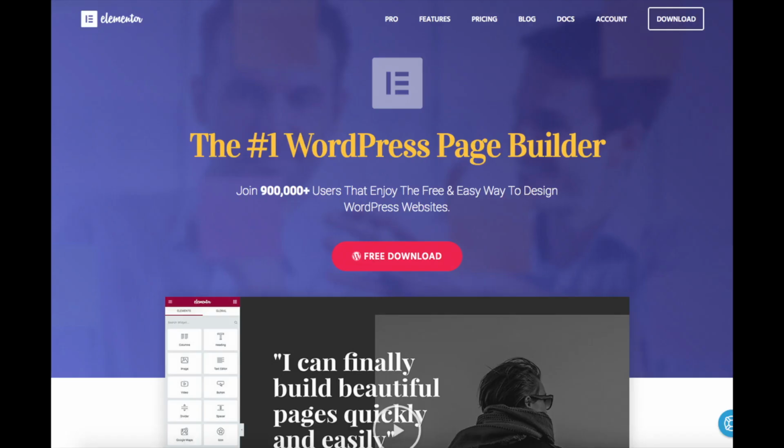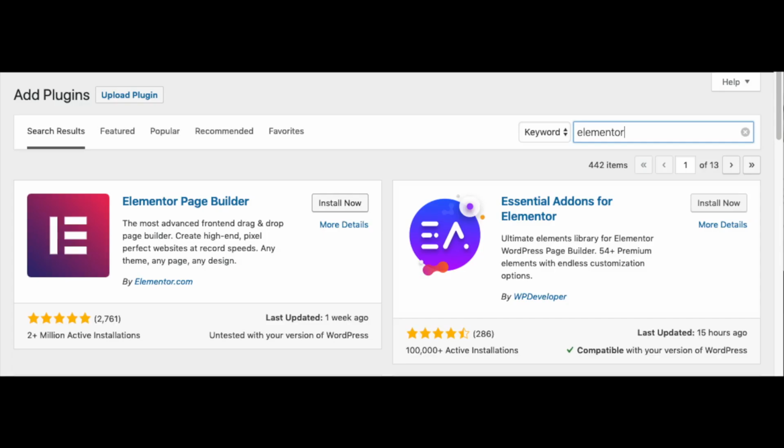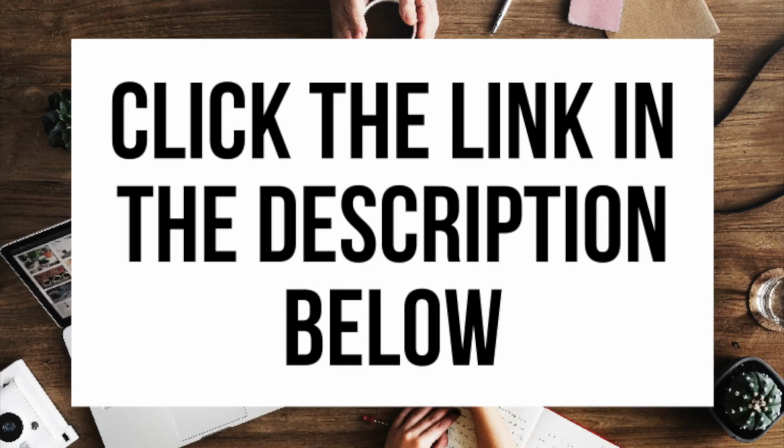Another great resource that is helpful and used by over 500,000 users is a drag and drop editor called Elementor Page Builder. Elementor Page Builder makes starting and creating your WordPress blog easy. You can make edits by dragging and dropping. Search Elementor Page Builder on the plugins page and install and activate it if you'd like to try it out. Elementor has a free and paid version.